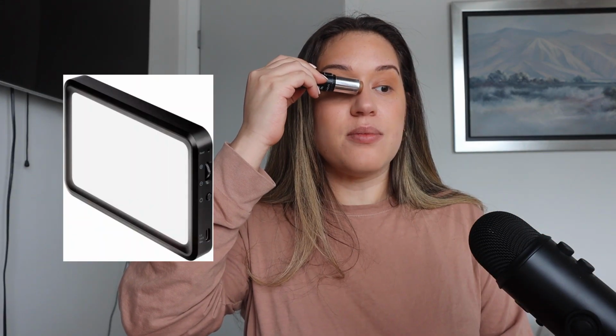Next, we got a small light. Obviously, night photography is always a disaster. Part of the reason why it's a disaster is because we don't really have light. Photography is painting with light, basically, so yeah, we've got a problem. To get a light that you can take with you everywhere, to parties, and look great in your selfies, there are many options.